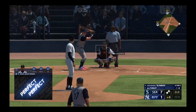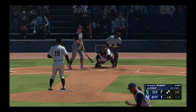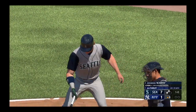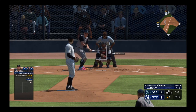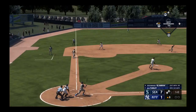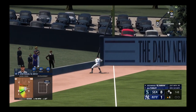And now for Seattle, Jose Diaz. Ball one, no strikes. Two runners in scoring position, nobody out. Left field. Dives, but it falls. And now it looks like extra bases.